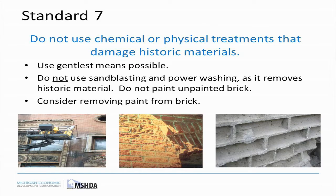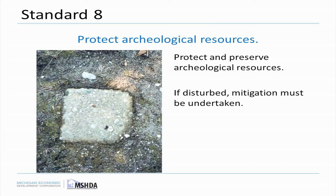And then if you look at the slide in the middle, you can see the rest of the brick starts to deteriorate. And then if it really deteriorates and your mortar is stronger than the brick, you will have something that looks like the slide on the right-hand side. And you should even consider removing paint from the brick, because there are methods of doing this by professionals that will not damage the brick.